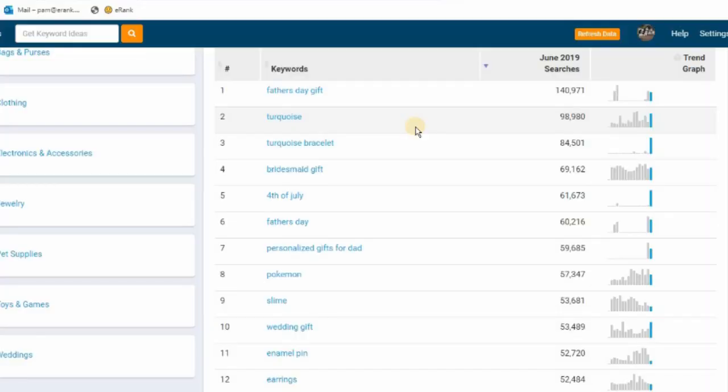However, if we look at turquoise, that seems to have been on an upward trend. There's some peaks at Christmas time, which most things seem to be. And also turquoise bracelet seems to have just become a new search term. So perhaps if you're into making jewellery, it might be an idea to take a gamble on turquoise. That might be something big just now.